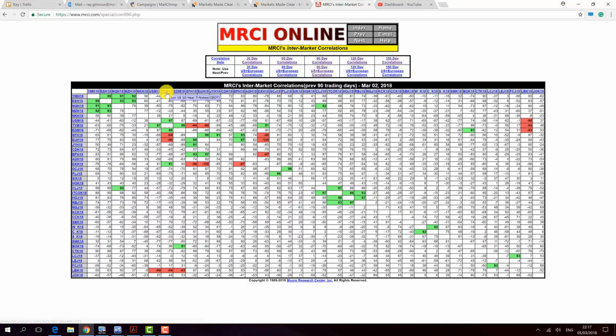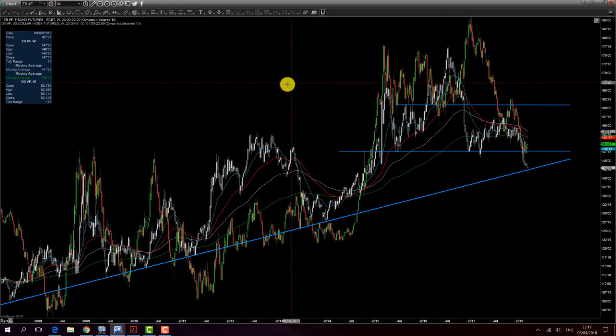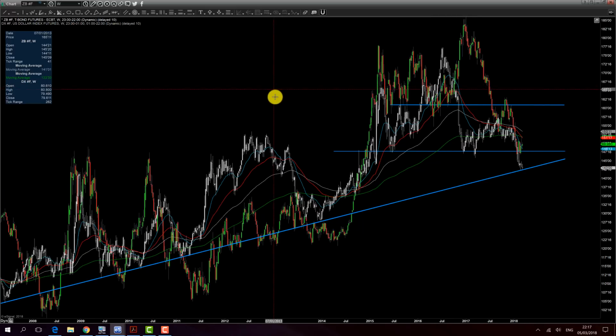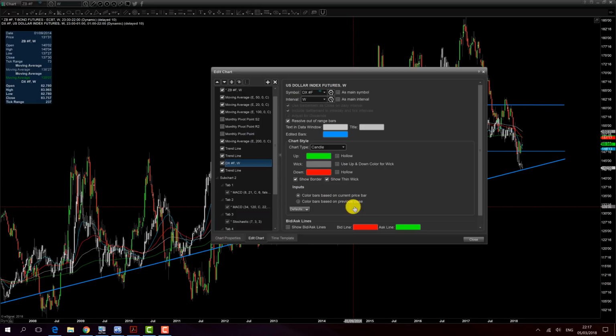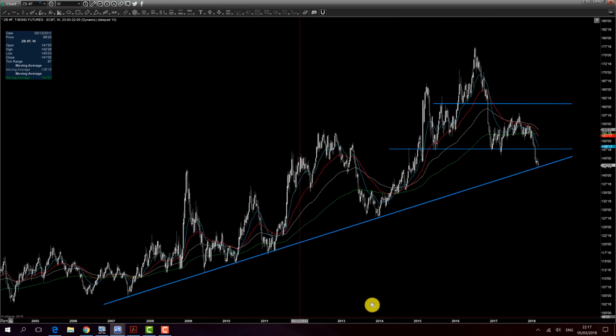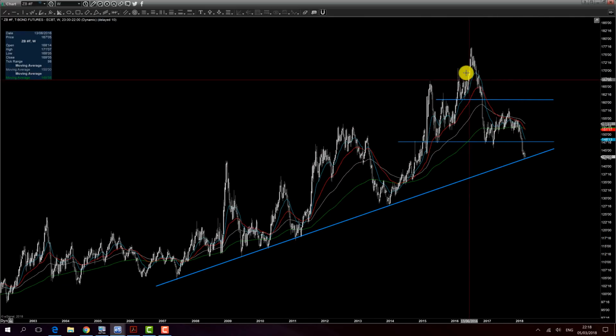It's a very strong positive correlation. And I actually just want to show you a chart as well of the correlation between the dollar index and the treasury bonds. Let me just turn off the dollar index a second, just so you can see the treasury bond chart. There's the treasury bonds, and we're coming up to a really, really nice area of support, long-term trend up through here. Obviously they've been under pressure, both bonds and the dollar index.